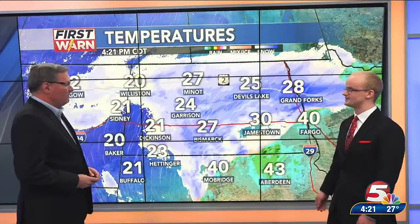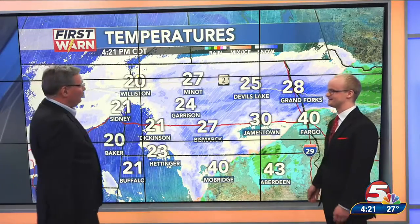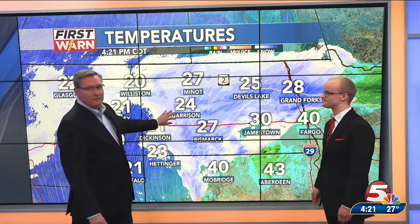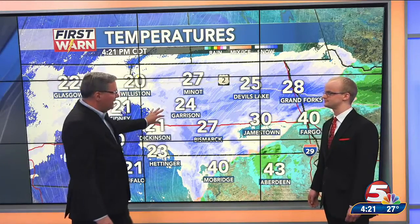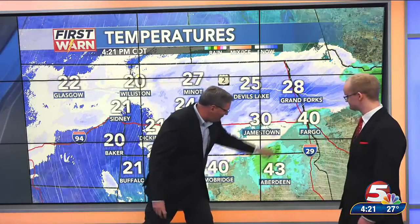So once you get out into those exposed areas with the wind gusts that we're seeing, we are looking at very large snow drifts already, and they're only going to get bigger over the next couple of days. You're right. We're in that temperature profile in the atmosphere where we see the bigger flakes, right? Jamestown's at 30, but look at Fargo with the warm air coming in, 40 degrees. It's 43 in Aberdeen.